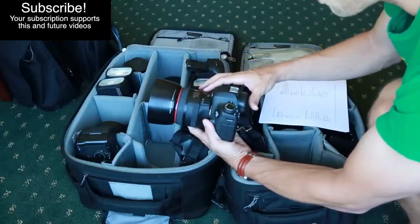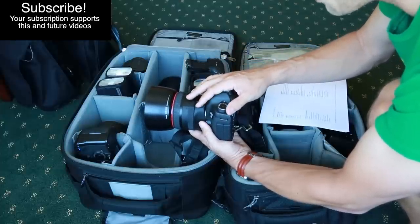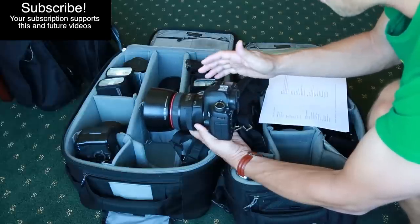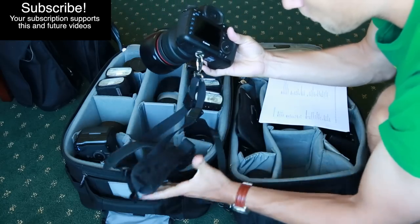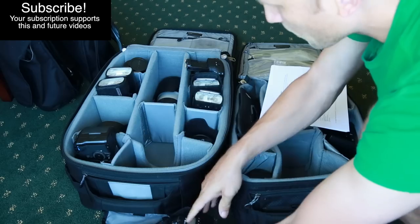We've talked about it before in our wedding videos. If you can't afford these, it should definitely be in your budget, or work it into your budget if you're shooting weddings, seriously, to rent them some of the time. This is on a Black Rapid strap, the female-sized Black Rapid strap.